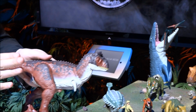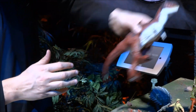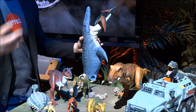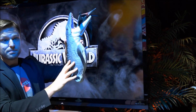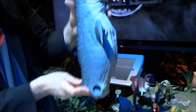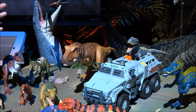Also, notice the sculpt, the deco, authentic to Jurassic World, and high in quality. Moving even bigger, we've got the Mosasaurus. She is disassembled for display purposes, but she has a massive tail, huge fins, waterproof, squeezable, and she's got that real feel skin to her. That's so awesome. Wow. Pteranodon not included, of course.